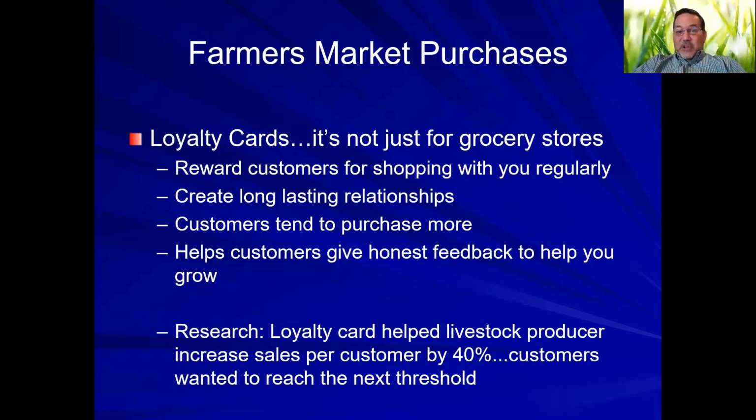Loyalty cards. They're not just for grocery stores. They can be for your products as well. These loyalty cards reward customers for shopping with you on a regular basis. They do create long-lasting relationships. Consumers actually tend to purchase more whenever a loyalty card is in place. Think about a grocery store that's offering, if you have this card, it's 4 for 1. You're going to probably buy 4.